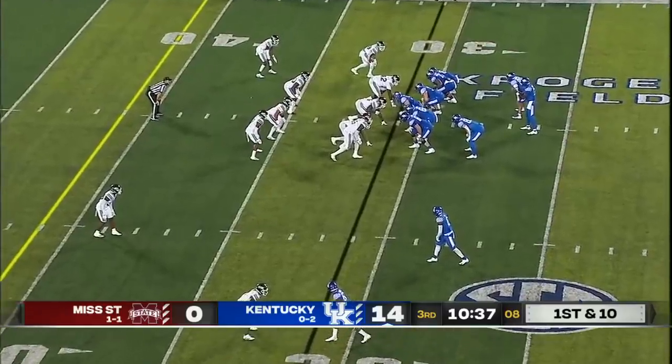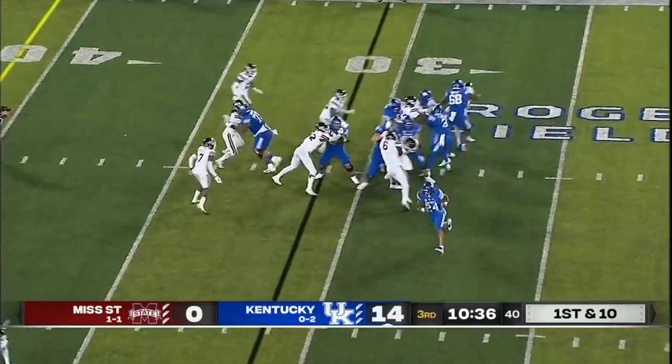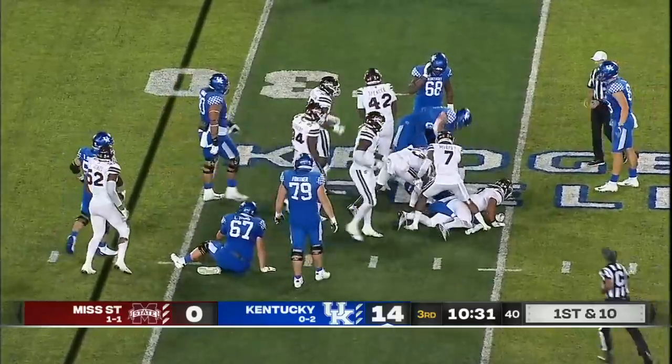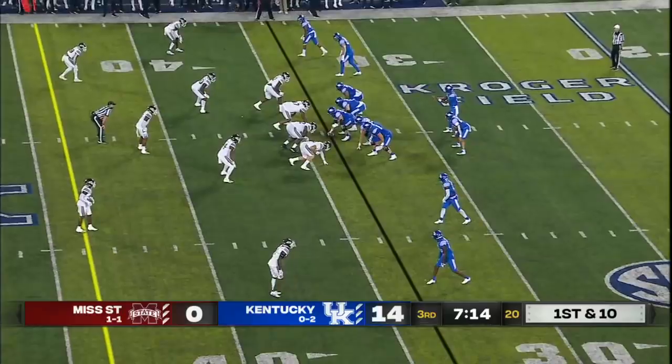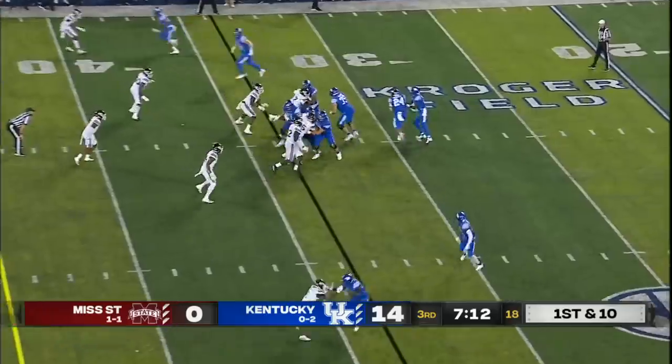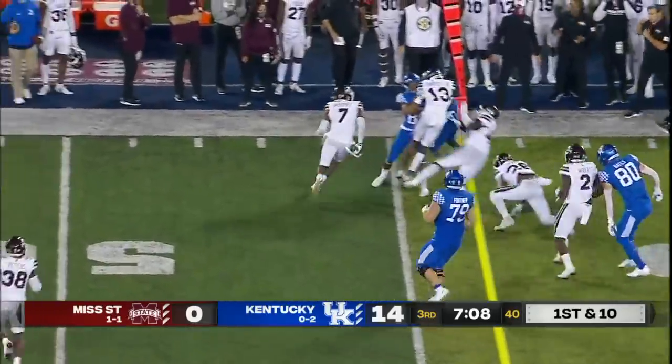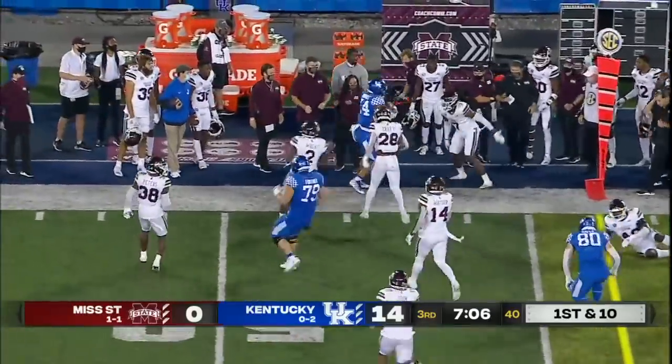That'll put Terry Wilson in a 1st and 10 from Kentucky. Fakes the handoff. Quarterback counter off to the right side, stuffed by the Bulldogs. Terry Wilson 5 of 12 for 52 yards tonight. Chris Rodriguez finds the edge and is able to pick up a 1st down on the run.